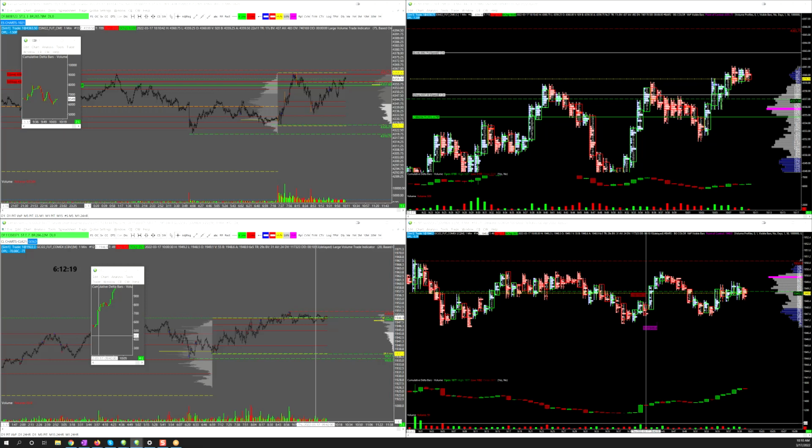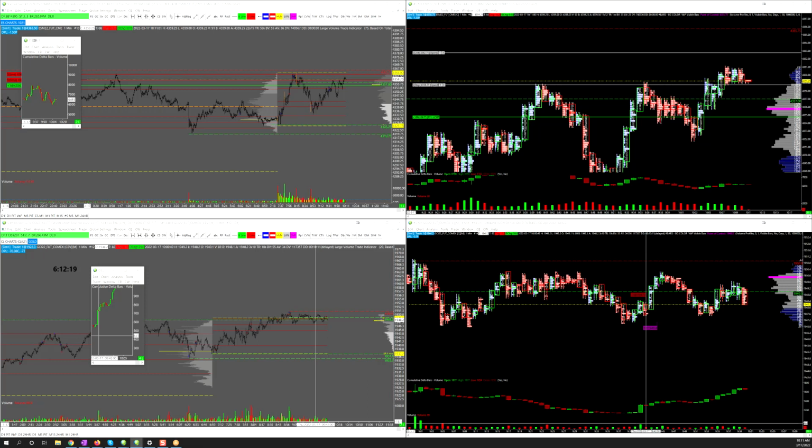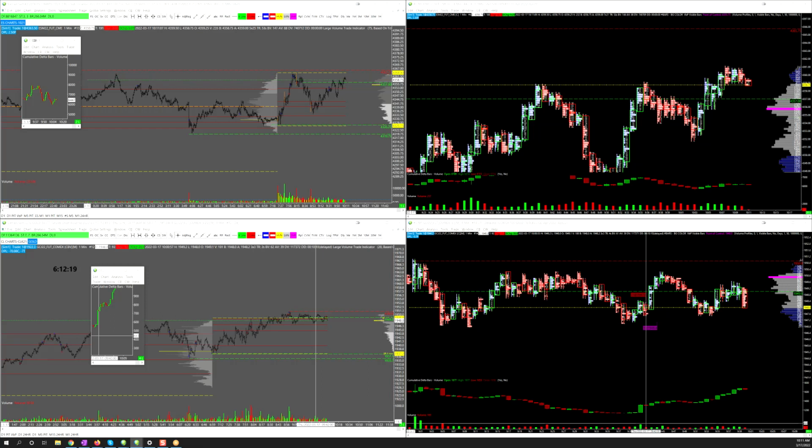Have some selling coming in now again. I'm locking in 4 points. Which will just cancel out my last loss. But I think I'm going to get taken out here. Taken out for 4 points.